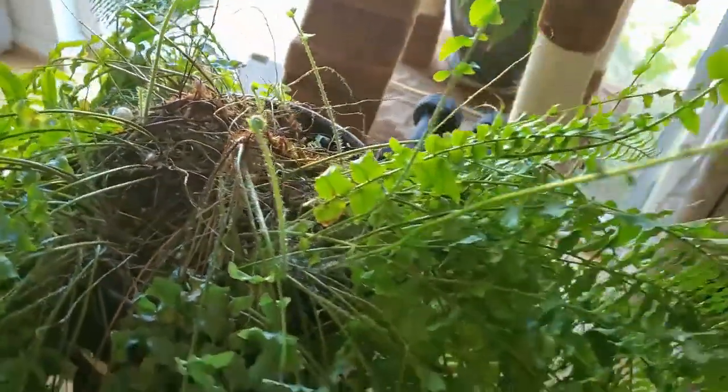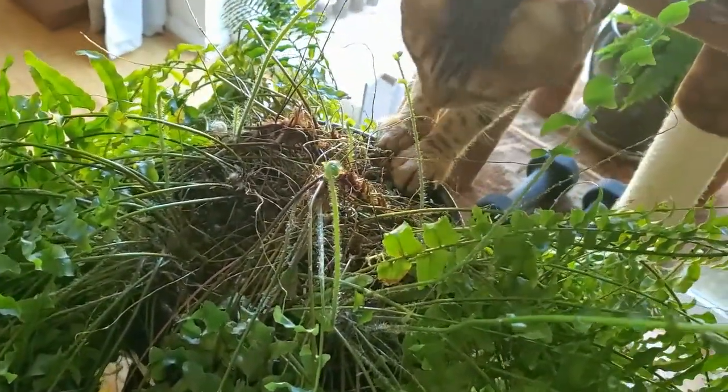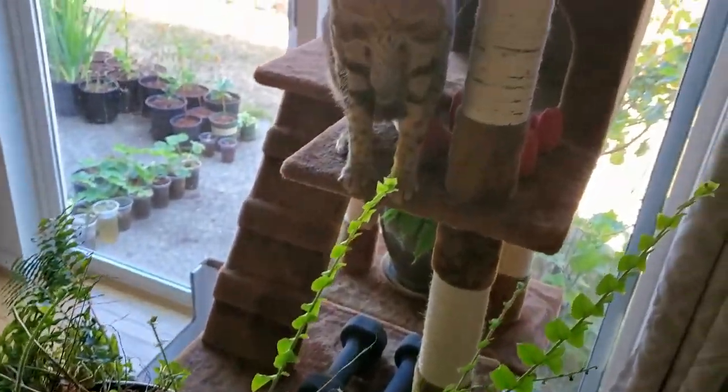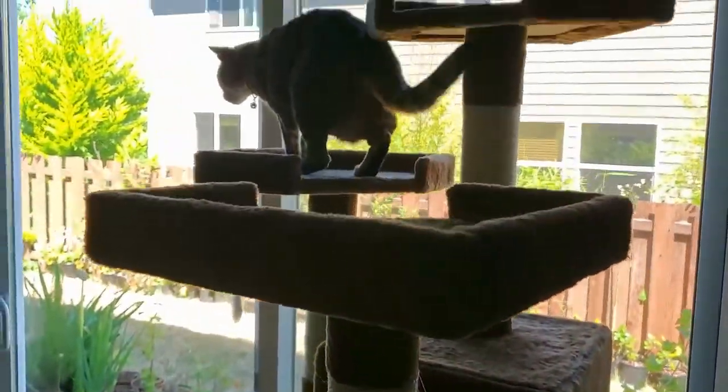I'll talk about soil later, but you really don't have to repot your plants very often if you can keep it looking good. She is extremely curious. She's always following me around.